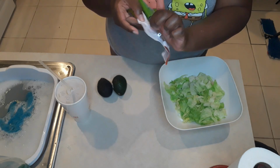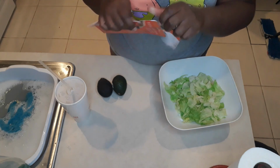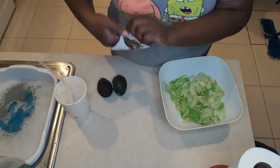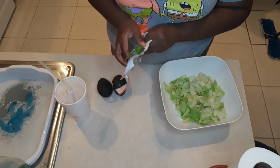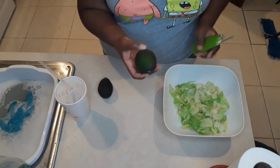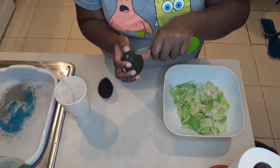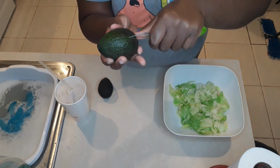Okay, all right. Let's do it. Open. I paid for you. It is time. What is this about? There we go. I got it. All right, so I got an avocado. Let's see if it works. So this is the knife part, this clear piece here. It's supposed to cut it. It cuts.